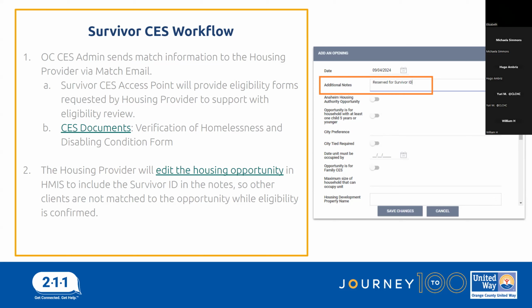Once the housing provider has received the match, the housing provider will need to go into HMIS and edit the housing opportunity. You'll see a screenshot to the right-hand side. When you're making an edit to the opportunity, you'll be adding the survivor ID into the notes. This is to reserve that housing opportunity so that other clients are not matched to the opportunity while eligibility is being reviewed and confirmed.